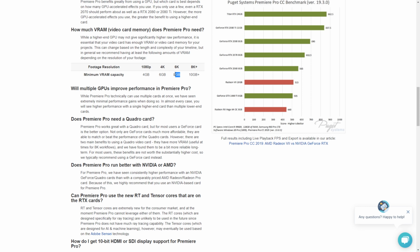And that is based on Puget Systems testing on GPUs and how they perform in different workflows. So just so you know, if you're editing 8K, you'll probably be looking at something like a 2080 Ti or 2080 Super, or maybe even a Titan, something that is a bit more beefy in the GPU department.